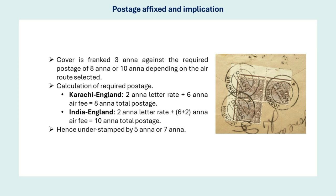If he selected the Karachi England route, 2 anna letter plus 6 anna air fee, 8 anna postage. If it was the India England route, which means all the way from Jodhpur by air, it was 2 anna letter rate plus 6 plus 2 air fee. So a total of 10 anna postage. So whatever route he would have taken, the cover was understamped by 5 anna or 7 anna.